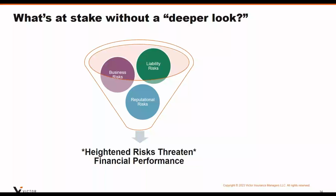Reputational risks: lawsuits, claims, public allegations of some wrongful conduct or compliance issues, all of these can compromise a business's reputation and profits. So what's at stake without a deeper look? As I indicated here on the slide, heightened risks threaten financial performance.